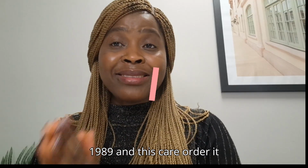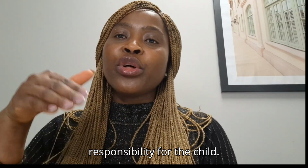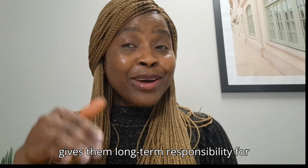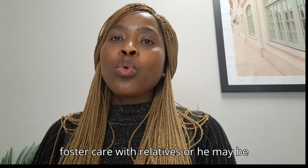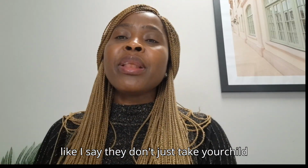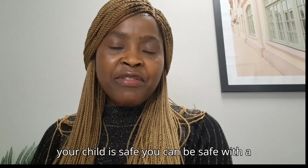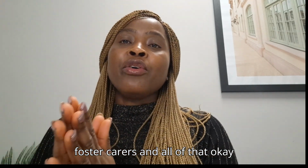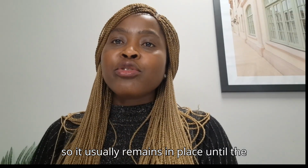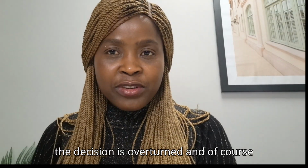the Children's Act 1989. And this care order gives social services a long-term responsibility for the child. So the child may be placed in foster care with relatives, or it may be placed in residential care. So remember, like I say, they don't just take your child from you. They will explore other options where your child is safe. It can be safe with a relative. It can be safe with foster carers and all of that. Okay, so it usually remains in place until the child turns 18, unless the decision is overturned.